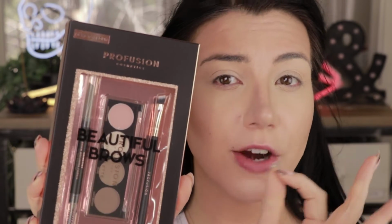I am very, very skeptical of this for multiple reasons. Mostly though, because these colors look really, really light for me, so I'm not sure if we're going to be able to get the brows that we need and desire out of this kit. I'm also trying to open it with my nails and talk at the same time, which is probably not a good idea. But in spite of my skepticism, I'm going to try.